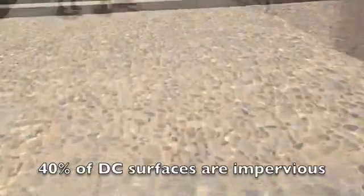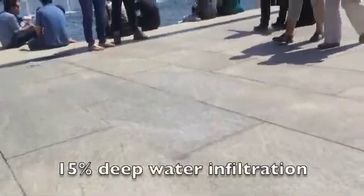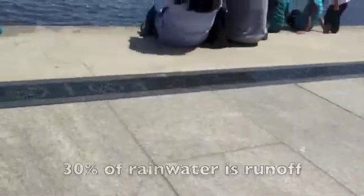There is no statistic on what percentage of the National Mall is impervious, but 40% of the entire district is impervious surfaces, which includes the national monuments. 40% impervious surfaces leads to only 15% of rainwater replenishing aquifers, while 30% of rainwater becomes runoff. The runoff from impervious surfaces picks up pollutants and eventually deposits in our waterways.